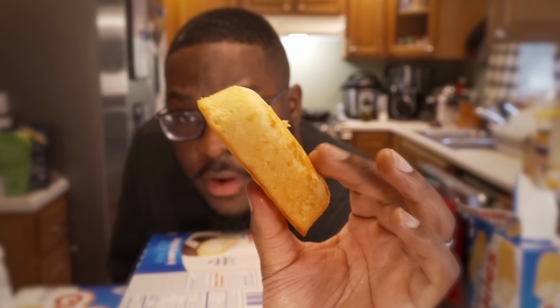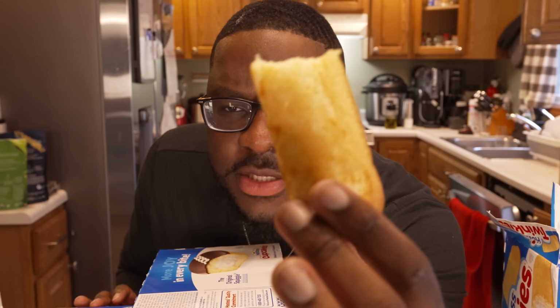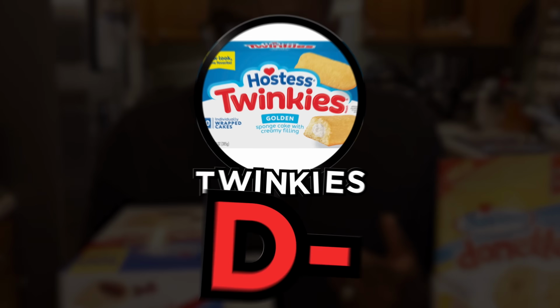Don't smell right. By far the most overrated snack cake in my opinion too. Let's see what we got here. Garbage. Complete garbage. It's literally nothing but sugar. A little bit of vanilla in there too, and the sponge cake itself is not the best texture to just be on its own. It is that good cream, but other than that, there's nothing to this.